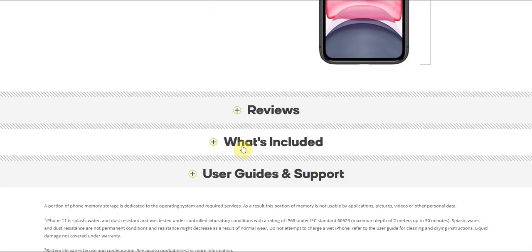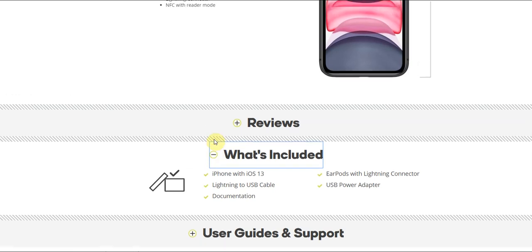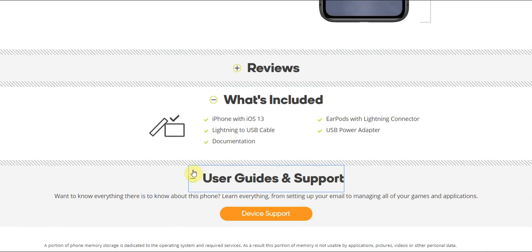So that's really nice. What you guys get in the box is the iPhone 11 with iOS 13, Lightning to USB cable, documentation, AirPods with Lightning connector, and USB power adapter. So your standard iPhone stuff right there. If you guys need help with your iPhone 11, Boost Mobile should help you out with that with device support. If you guys need anything, device support can help you out with that.